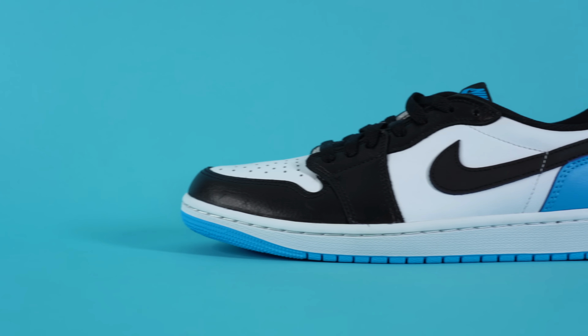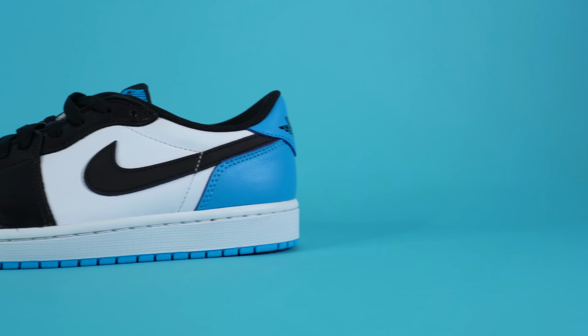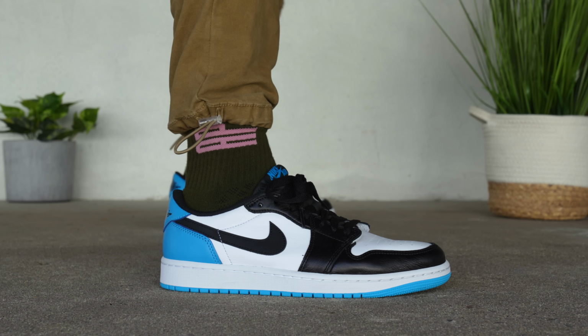And like I said, if you can't grab a pair of these for retail, which honestly shouldn't be that hard, you shouldn't have to pay that much over retail to grab a pair of these for resale. And I know summer's over, unfortunately, which means that low top Air Jordan 1s won't be as popular as they were a month ago, but this colorway will still work in the winter, and it's one of those shoes that you can really wear all year round.